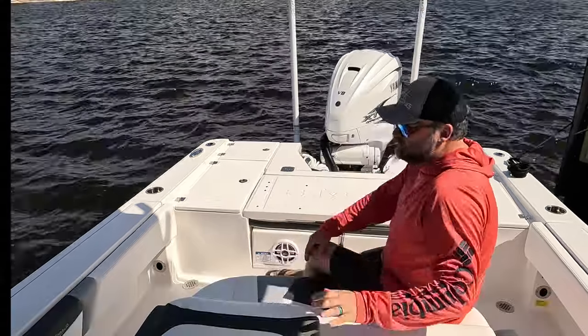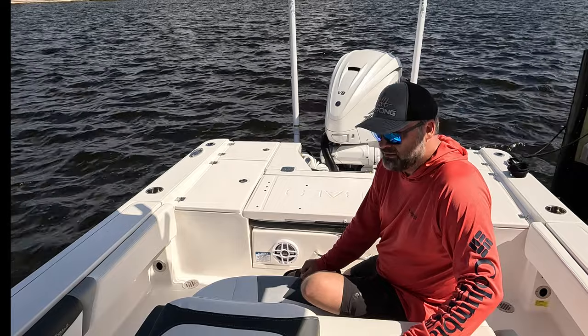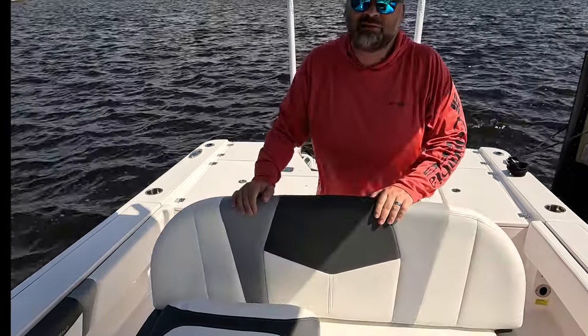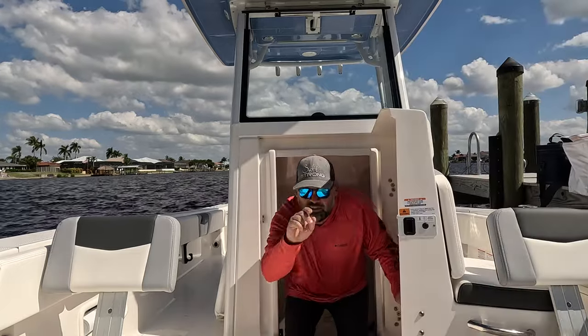I mean, maybe other boat dealers do this, I don't know, but the guy dropped a seat on this and I was like, holy cow, I got to look at this thing a little bit more. Pretty incredible. I was like, that's an amazing functionality. This is the second thing that blew my mind.